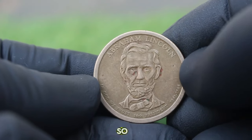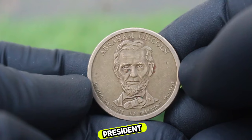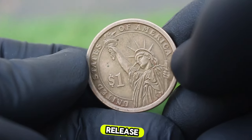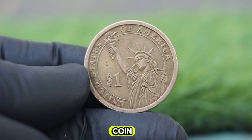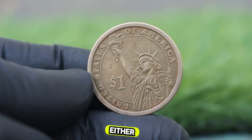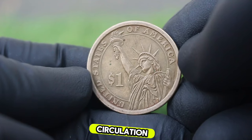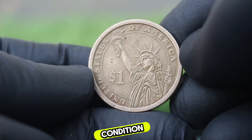What makes this coin so sought after by collectors is not just its connection to a beloved president, but also its rarity and the historical significance that accompanies its release. Much like the Washington coin, the Lincoln gold-plated coin was issued in a limited edition. Although many of these coins were minted, the vast majority of them were either melted down, lost, or found their way into circulation, leading to a significant reduction in the number of coins available in fine condition.